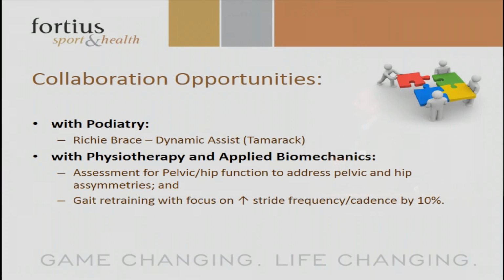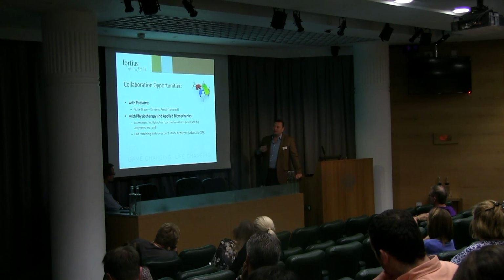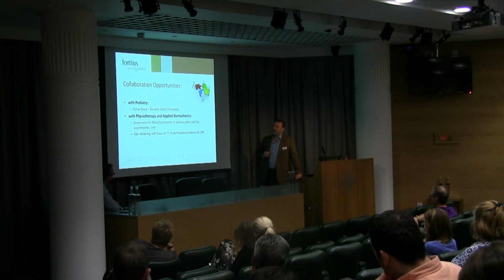We collaborated with podiatry, and she was dispensed a dynamic assist Ritchie brace with the Tamarack hinges. She called me and told me she walked down the hall and had never felt better. The strain, she said, left my left side. She had been battling this for years, and with the use of this brace, she just felt free. She had to adjust a little bit, she said, but was very comfortable and very happy.